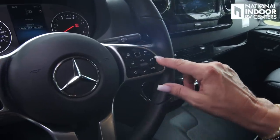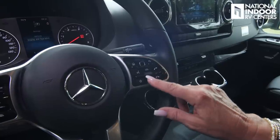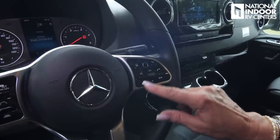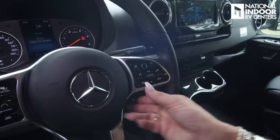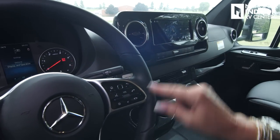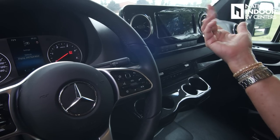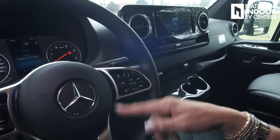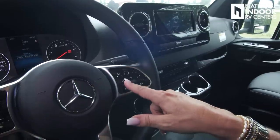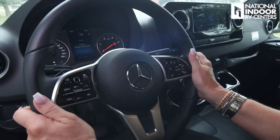Now you can answer the phone and hang up the phone, turn the volume up and down on the radio, set a favorites button. So it'll bring up your favorites over here. And then you can also do voice command. So you can Apple CarPlay in, Android Auto, and then ask Siri questions all through voice command, which is great because your hands really never need to leave the steering wheel.